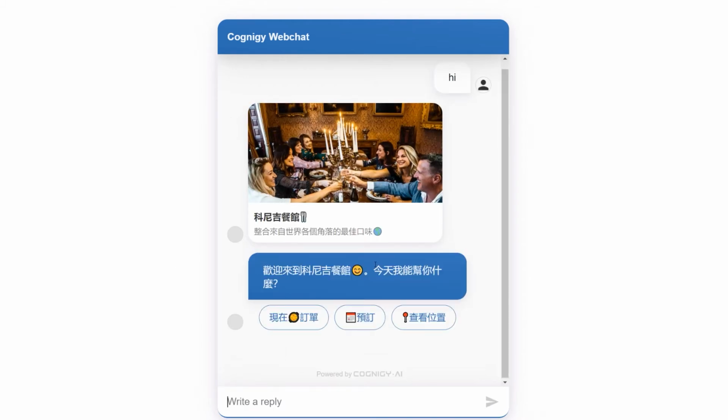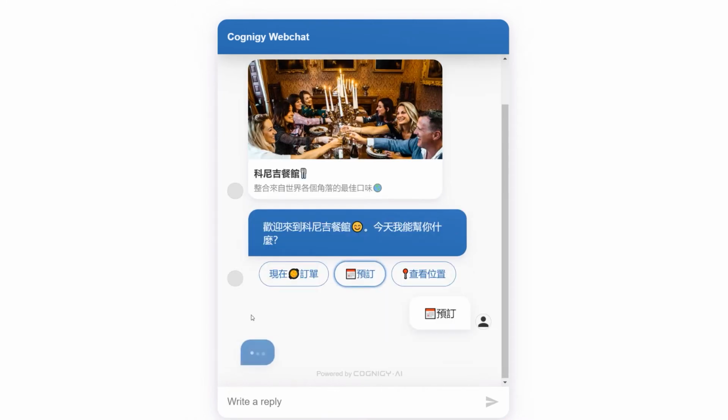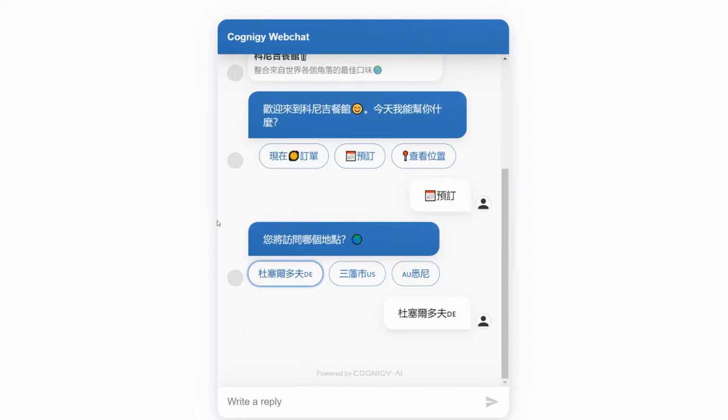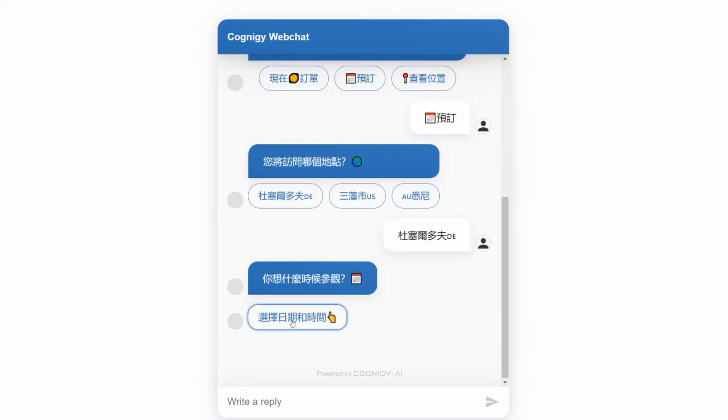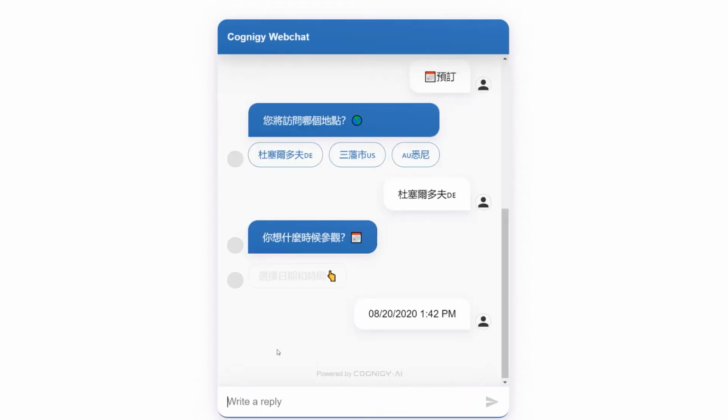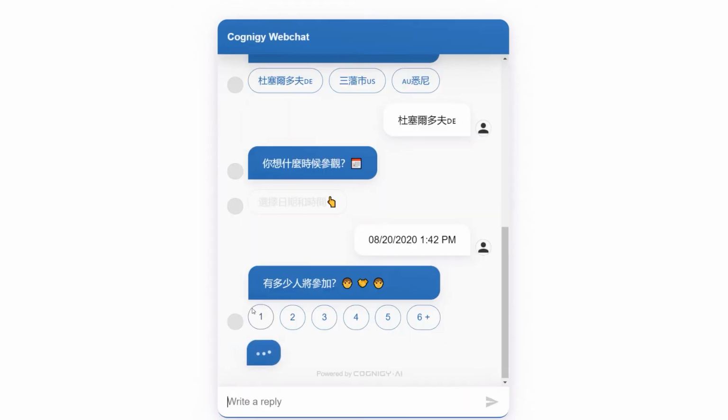The bot content is being translated in real time, as is the NLU. Now we can say make a reservation in Chinese, as we can see. And we can now have this whole conversation, including full localization of everything, including the month and the dates, the days of the week, etc. Everything in Chinese, and it fully works.